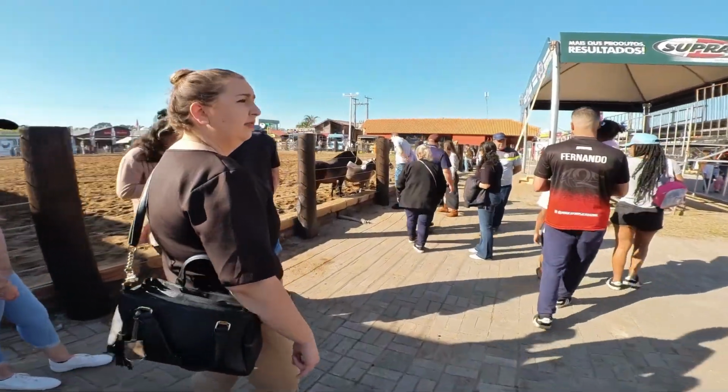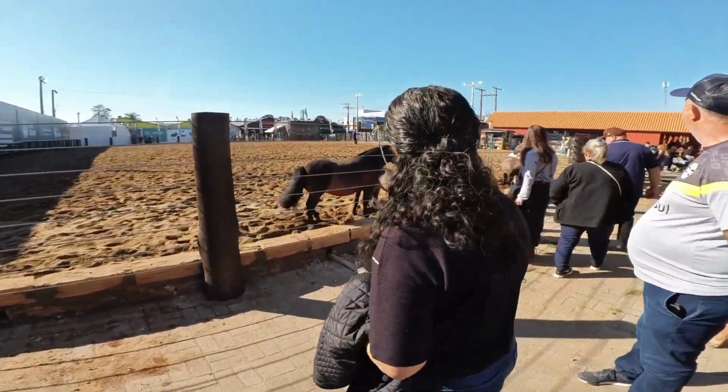Oh, and then outside here they've got some ponies as well, which are very popular with the kids. They're very cute.